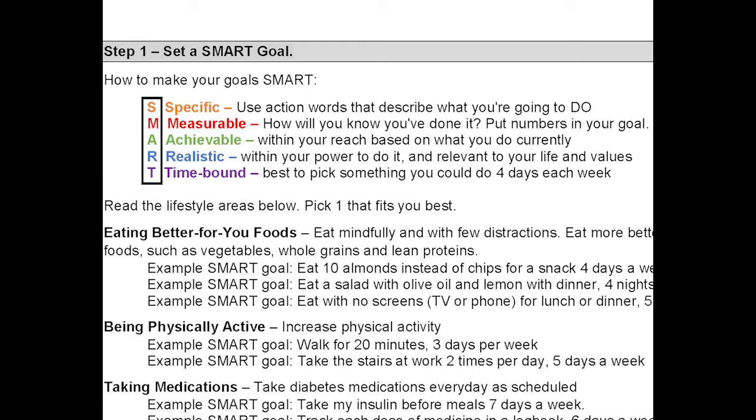So specific means use action words that describe what you're going to do. Measurable is how will you know you've done it, so it should have some type of numbers in your goal. Achievable, within your reach based on what you do currently. And then realistic, within your power to do it and relevant to your life and values. And time-bound, it's best to pick something that you can do about 4 days a week, or at least work up to 4 days a week.